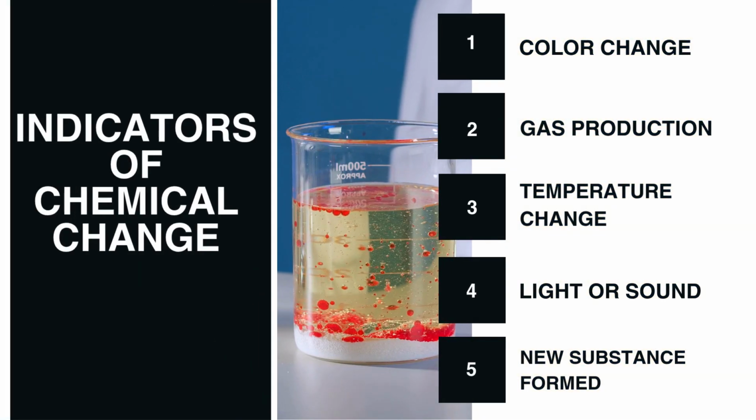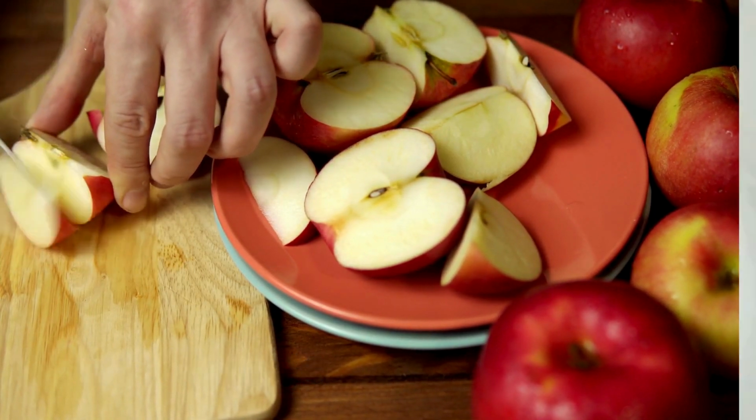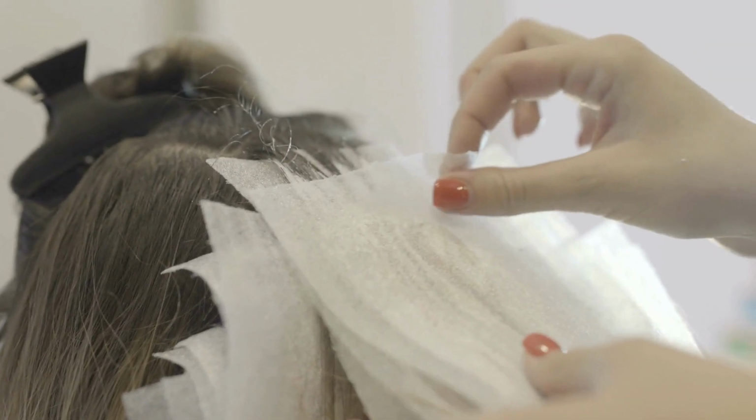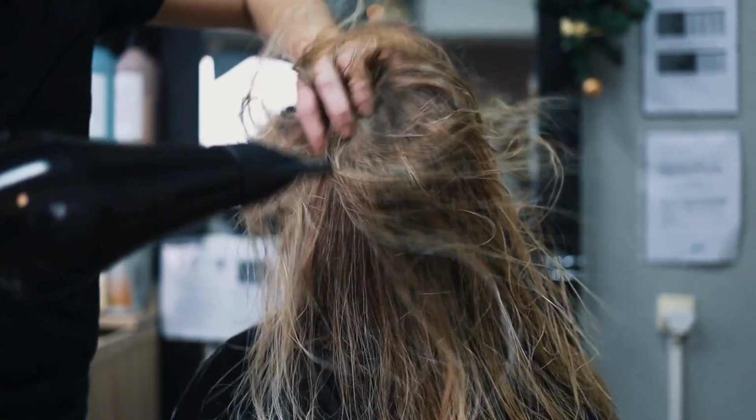Number 1, color change. When an apple turns brown after you cut it, that's a chemical change. The apple reacts with oxygen in the air. Hair bleaches contain hydrogen peroxide that reacts with the natural pigments in hair and decolors them.